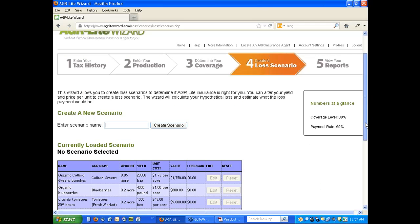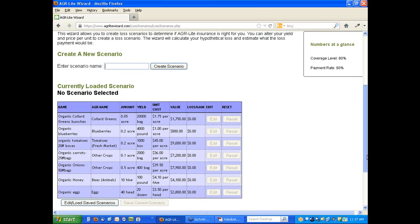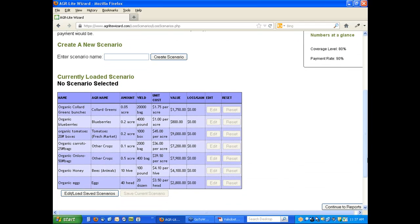And now we play, which I think is the most interesting part of the tool, the game of what if. So what if my collard green crop crashes entirely and I get zero revenue? Would that kick in enough? Would that be enough loss? Would I have enough of it to get over my deductible? Think of it like a car. If you break your window and you have a high deductible, you don't see anything from your insurance. Well, with AGR-Lite, it's somewhat the same, and it's a rather high deductible.